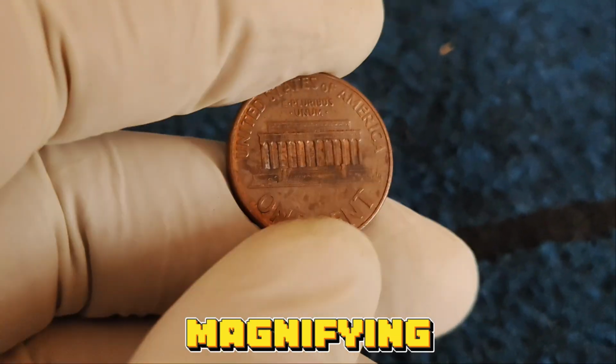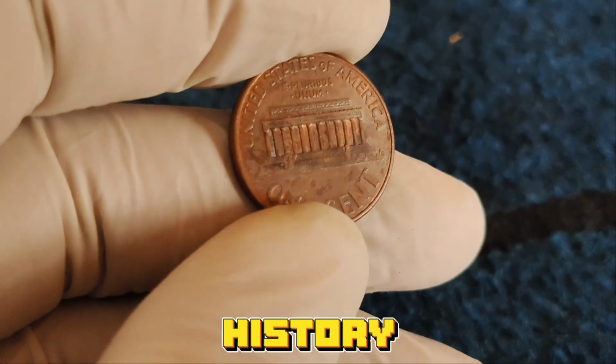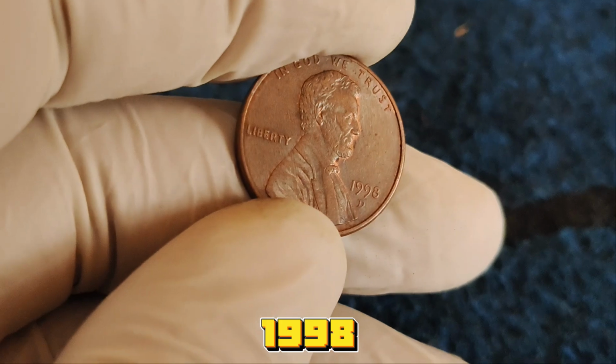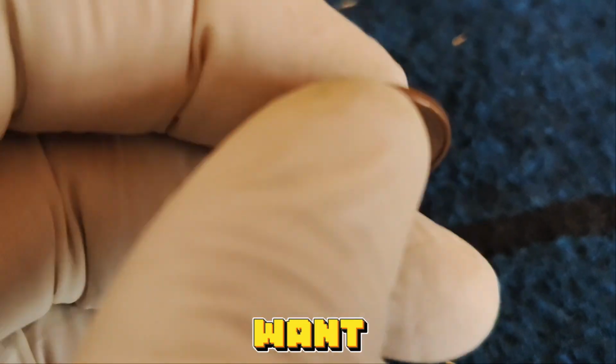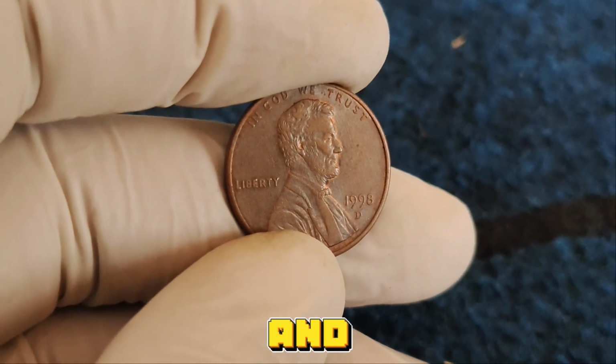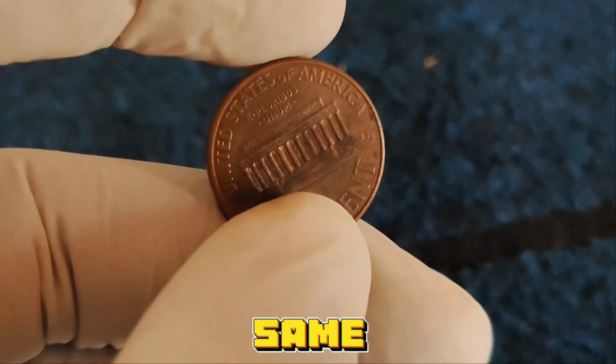So grab your magnifying glass. Get comfortable and join us as we explore the value, history, errors, varieties, and investment potential of the 1998 D Lincoln cent. You do not want to miss a second of this video because by the end you might just run to your change jar and start checking your pennies. And trust me, you'll never look at a 1-cent coin the same way again.